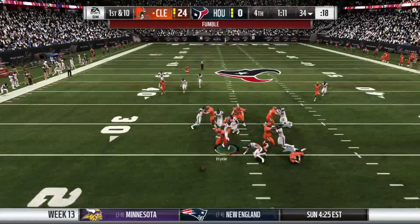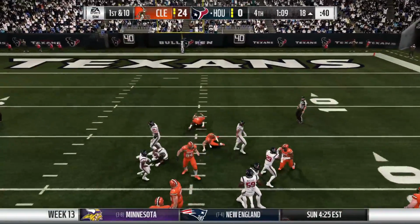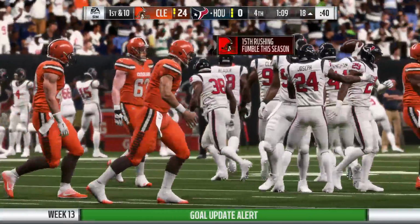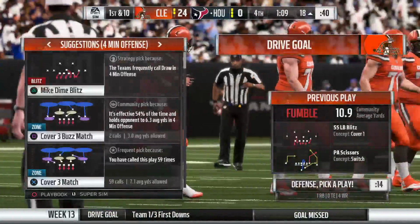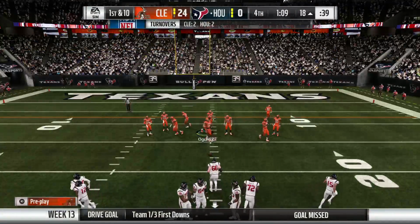Nowhere to go here. He lost the football, and the Texans scoop it. And he is going to bring this back inside the 20 to the 18-yard line. He let one slip away last week as well, so now 2 fumbles lost in as many weeks.